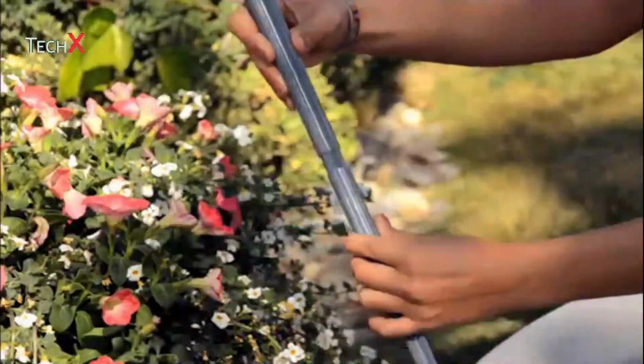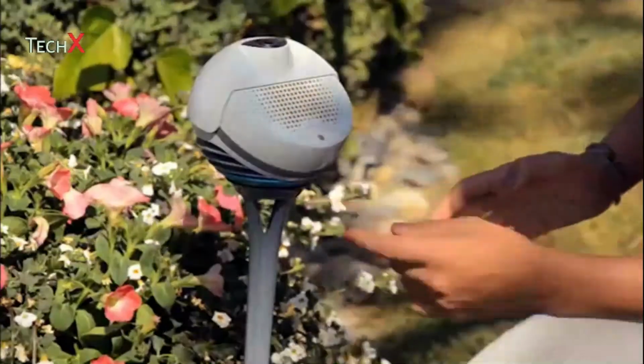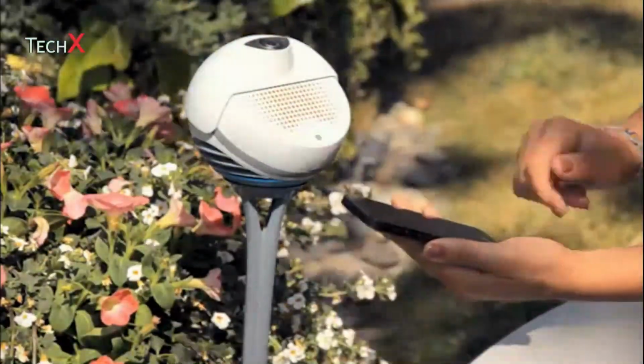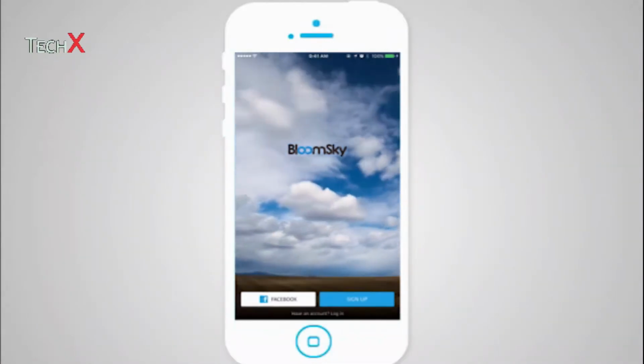Bloom Sky is a personal weather station that collects real-time, hyper-local, and visual weather data in your neighborhood and connects you to this data through a mobile app. With Bloom Sky, you become part of a crowdsourced weather network.